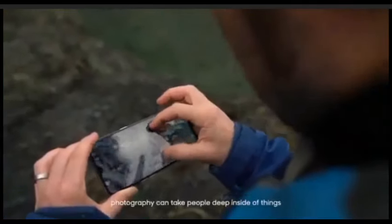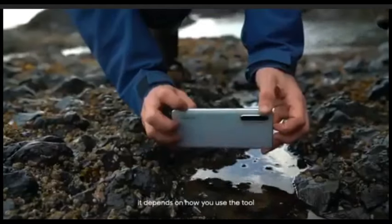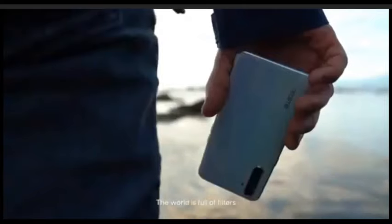Photography can take people deep inside of things, or it can keep people out. It depends on how you use the tool. The world is full of filters. I want to shoot what's real.